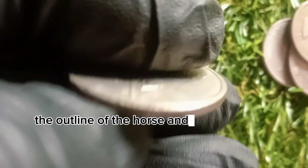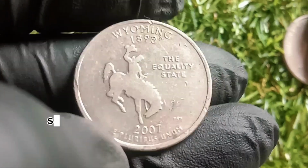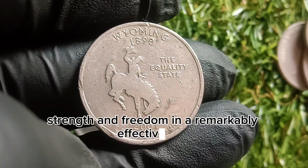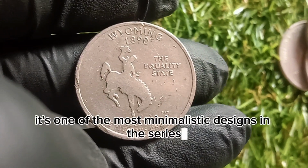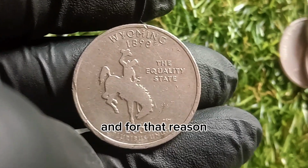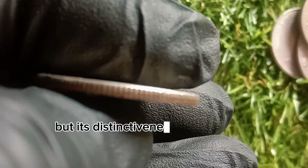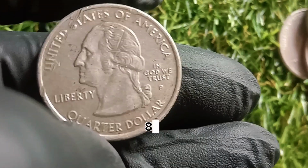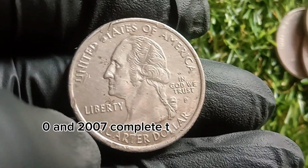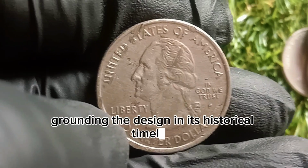The outline of the horse and rider is almost silhouette-like, yet it manages to convey motion, strength, and freedom in a remarkably effective way. It's one of the most minimalistic designs in the series, and for that reason it has sparked both admiration and critique, but its distinctiveness is undeniable. The inscriptions Wyoming, 1890, and 2007 complete the reverse layout, grounding the design in its historical timeline.